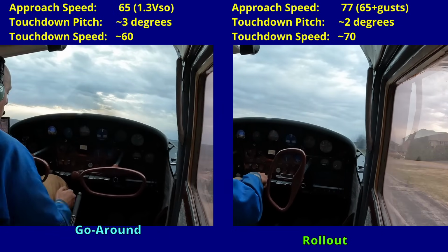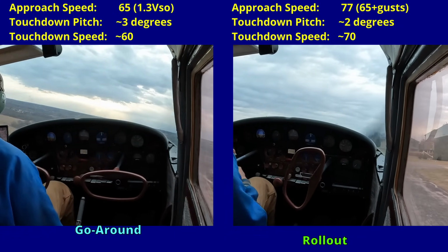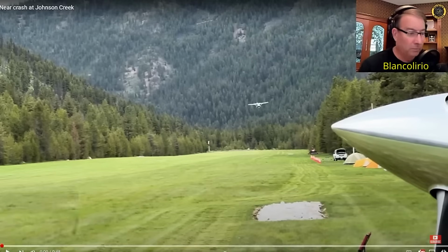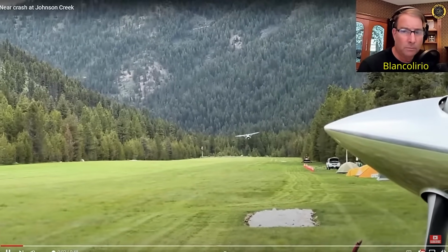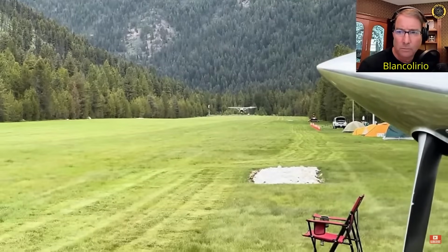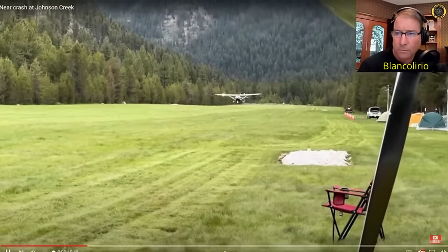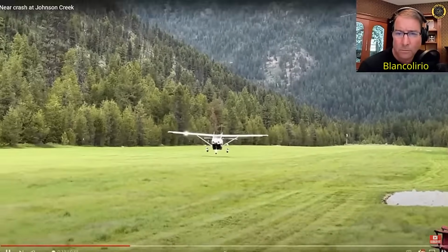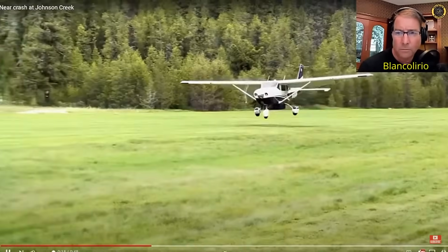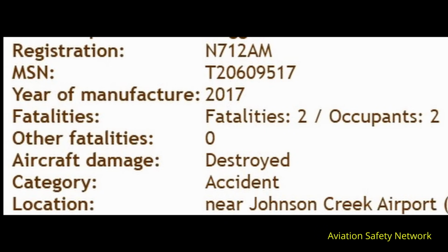In a tricycle gear plane, we'd be seeing similar differences, but the touchdown attitude would be higher to protect the nose wheel. These subtle changes are just as consequential on the fair weather days most recreational pilots find themselves enjoying. And it's this that really drives my point. Far beyond any particular technique or any critical error or recovery, the single most important factor for any flight is a pilot that is mentally engaged with the real-world conditions they face.